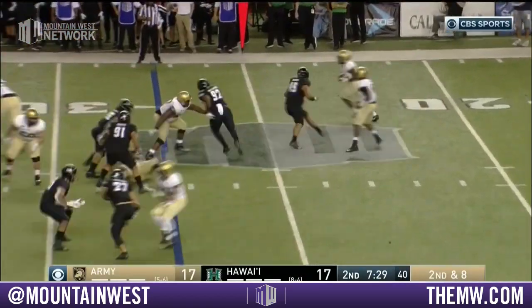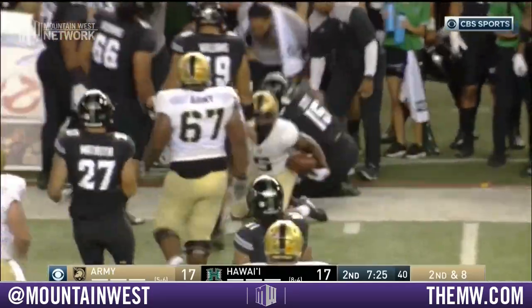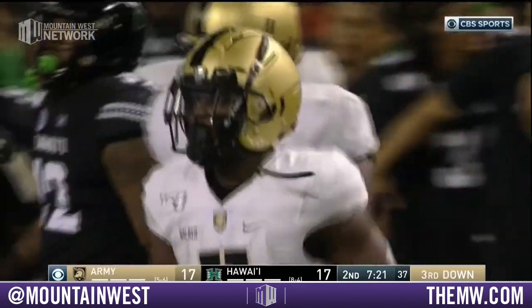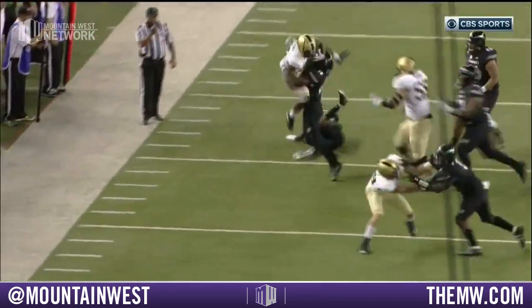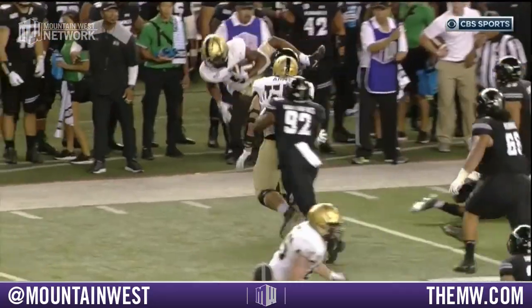Behind McCoy, they want the pitch. Walker's got speed and jumps over the defender. Kel Walker leaping. Walker at fullback. Watch this. That's some hops. I mean, it looks awesome, but it also looks like it hurts.